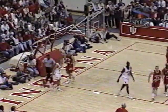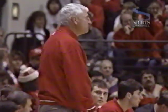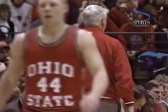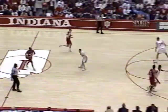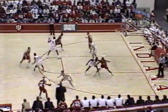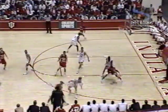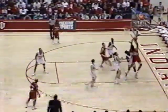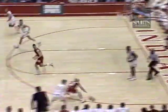Pass thrown out of bounds. They tried to go to Patterson inside. Not the pass Bob Knight wanted. He wanted to swing out to the point and then into Patterson for a better angle. So Ohio State now down 13, and they're scoring a little easier here second half. Shot is missed. Patterson comes away with it.